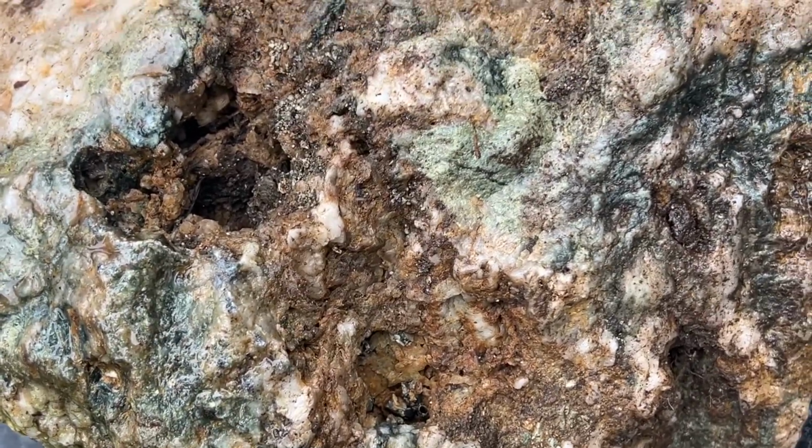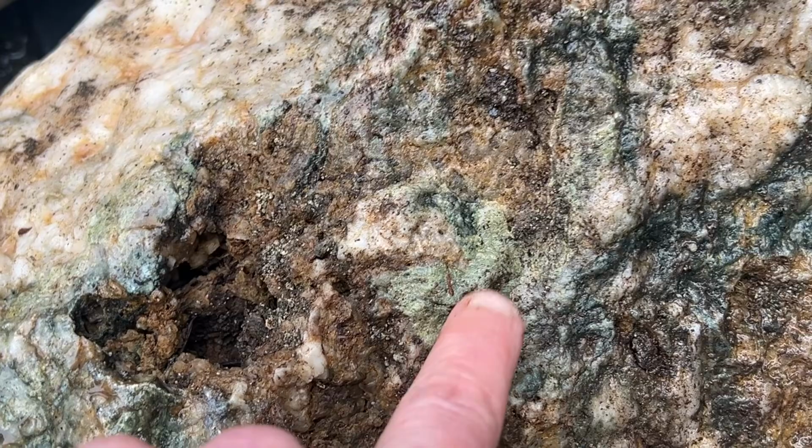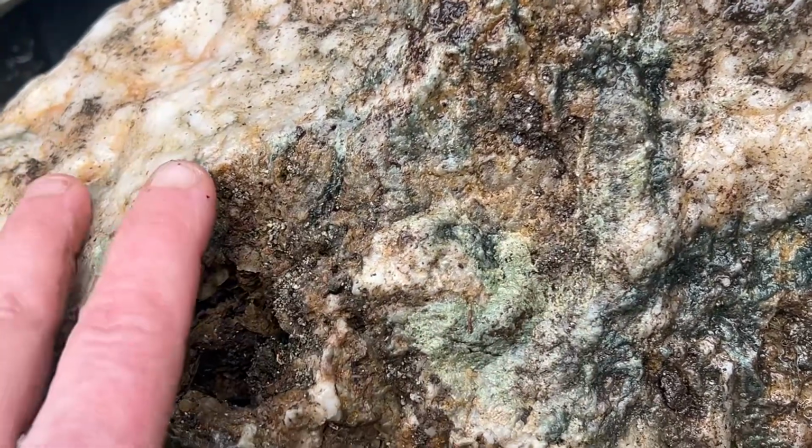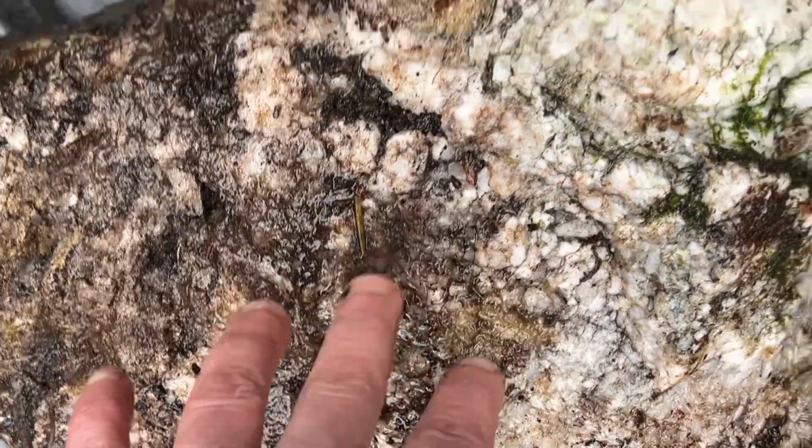Pretty though, right? Isn't it? This is very interesting to me. Epidote, chlorite, camosite. This was actually in the channel. This was buried in the moss to the side. This was sitting on top of the moss because somebody had been there before me. These guys in the channel.